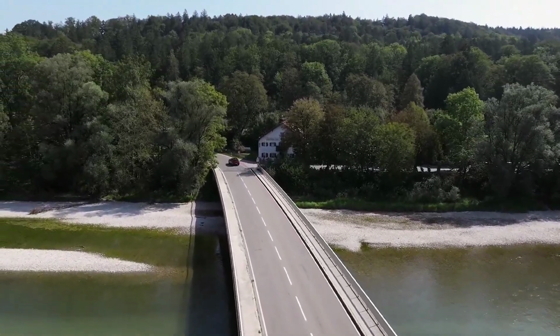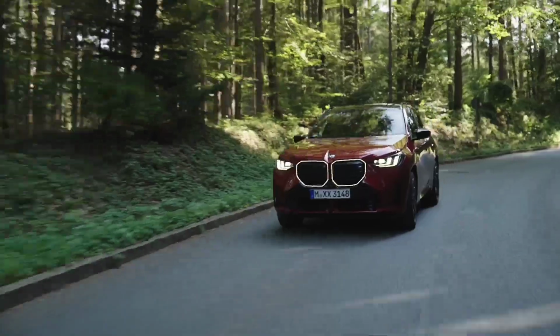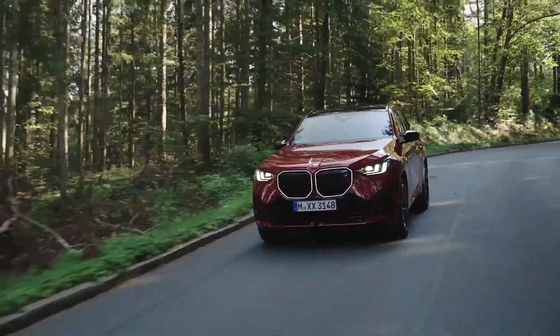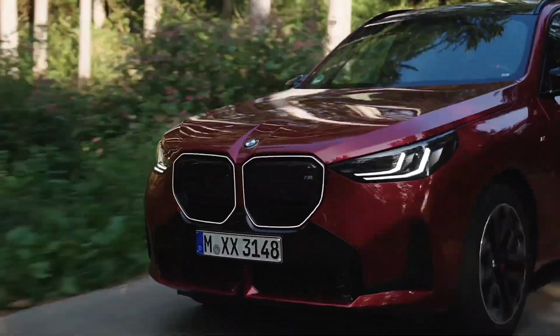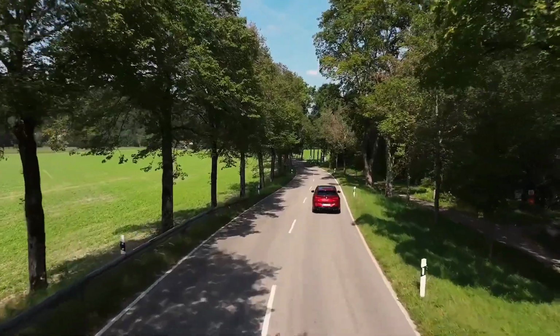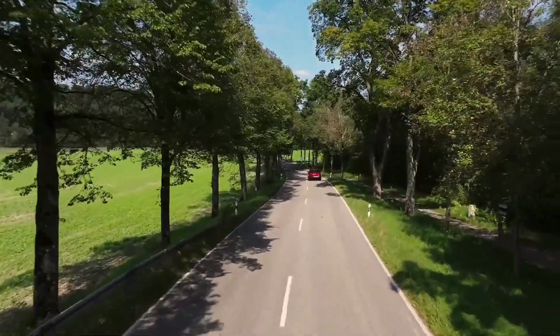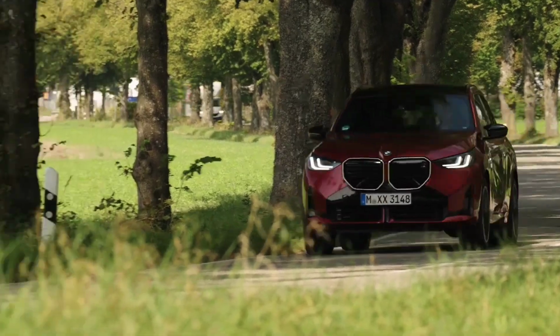In a striking new fire red finish, the new 2025 BMW X3 M50 xDrive makes a grand entrance into the luxury SUV market. This latest model from BMW combines the brand's legendary performance with cutting-edge technology and a bold design that is sure to turn heads.